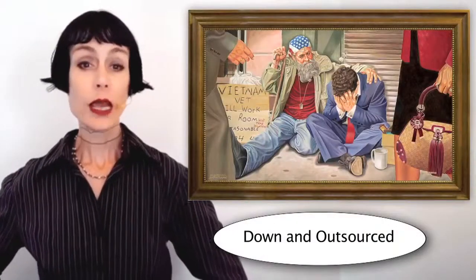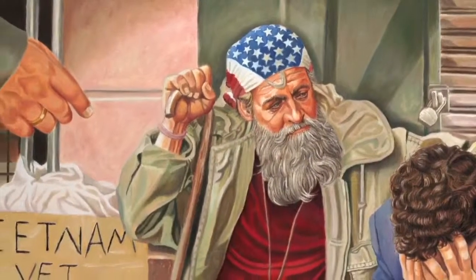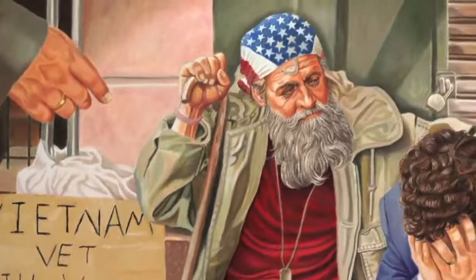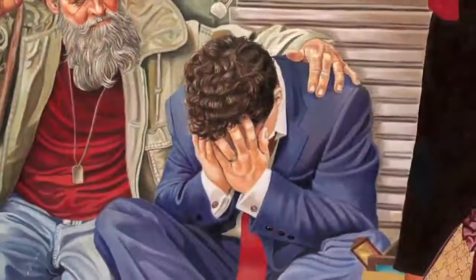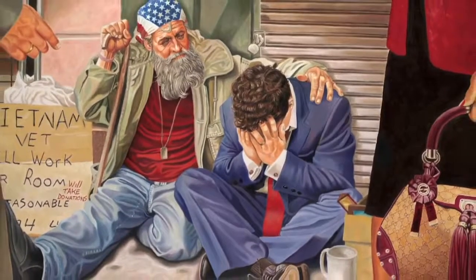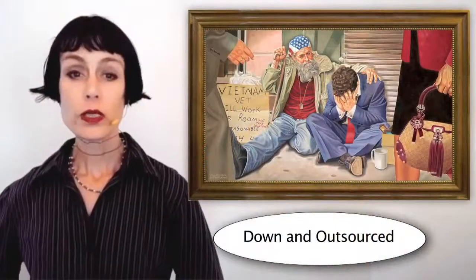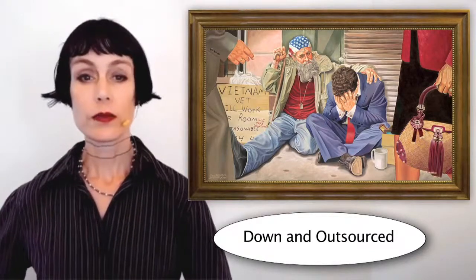Michael's next painting is titled Down and Outsourced. It is 38 by 60 inches framed. Here, Michael has created a painting that is both harrowing and inspirational. The painting juxtaposes the generosity of a homeless veteran with the selfishness, greed, and indifference of passers-by. In this painting, an unemployed businessman is consoled by a homeless vet. The businessman has probably walked by the vet many times without noticing or helping him, but now they are united by their shared destitution. Down and Outsourced depicts the harsh reality of unemployment and the lack of care for U.S. veterans.